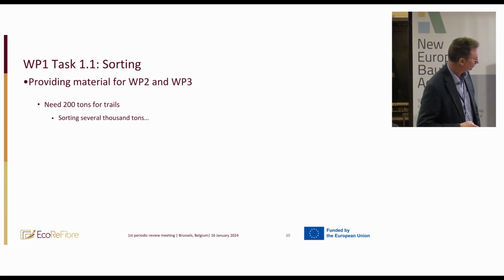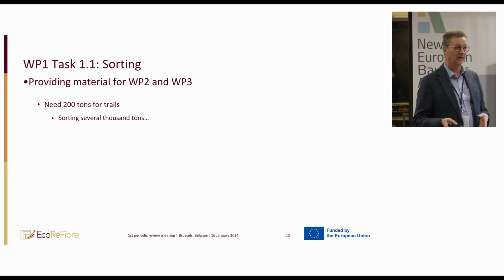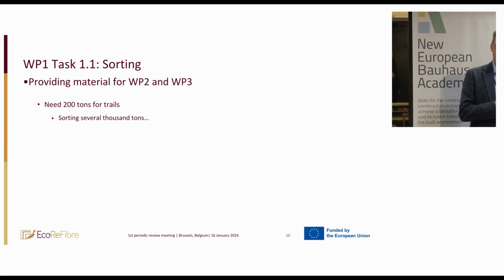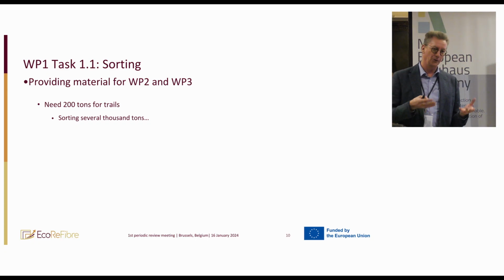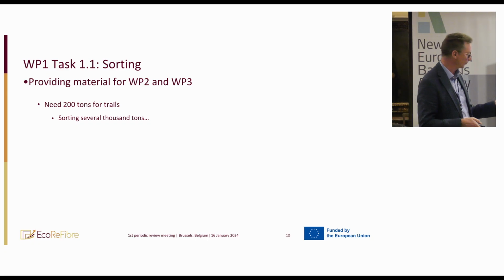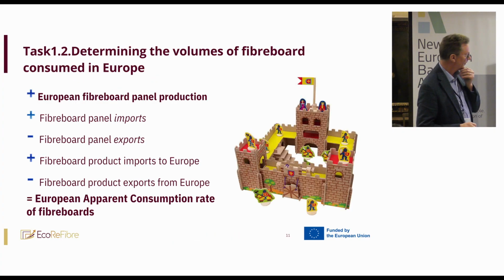fiberboard. So now, what we're doing in the project is actually preparing the material that's needed for industrial trials. If you need a couple of 100 tons of material, and there's only 4 or 5% fiberboard in the waste stream, that means you're going to have to sort an awful lot of material in order to get the fiberboard that you need. That's what we're currently doing, and in a way negotiating with the Commission about that.